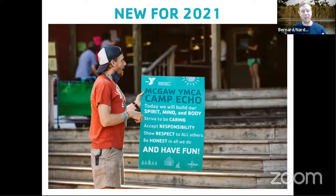And then if there is thunder or lightning, then we do go inside and we'll have creative programming planned. We call it our rainy day programming. We have all sorts of different programs that our counselors come up with for those times when we do have to be in our cabin because of more inclement weather to stay safe. So great question there. And I did see also a question about sharing bunks.